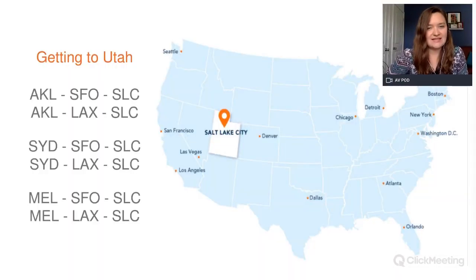And we talked a little bit last time about the area that Utah is in, the Intermountain West, you can see there, but also wanted to talk about flight paths. So how you would get here from Auckland, Sydney, or Melbourne. You can see the different options there once, of course, that starts up again.